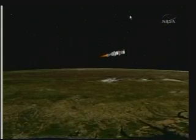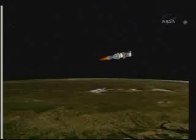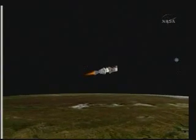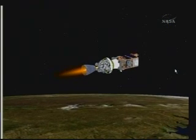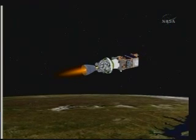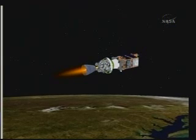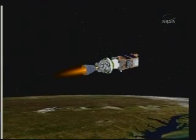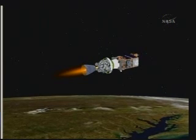Four minutes, 57 seconds into the flight. Altitude now 79.9 nautical miles. Downrange distance 469 nautical miles. Velocity 14,011 miles per hour. Chamber pressure, good level in the second stage. Second stage pitch and yaw control of the engine is good. That second stage chamber pressure is right where we want it to be.